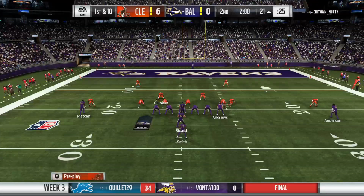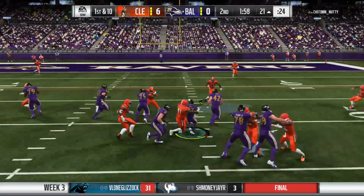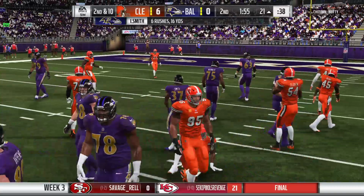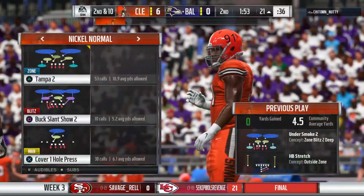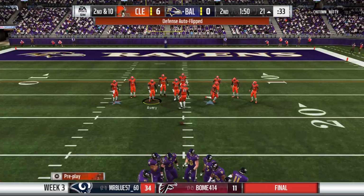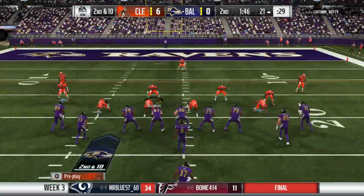Here's another 1st and 10. Here's a give to Smith. And he's going to be met at the line of scrimmage and taken down. Grady Jarrett with the tackle. Doubling this guy has to be a priority before moving up to the next level because the big fella, he just ate that one alive, just stuffed it.